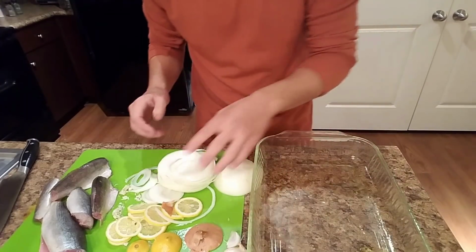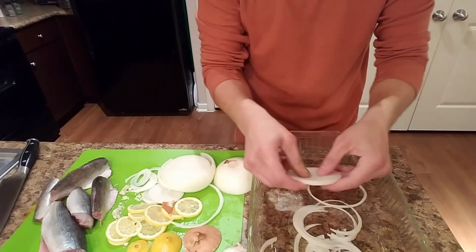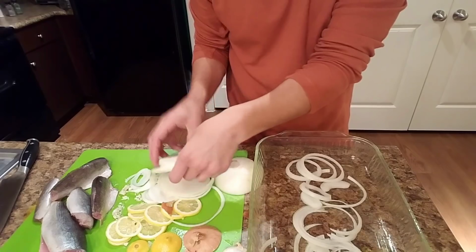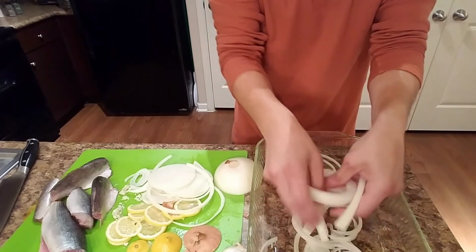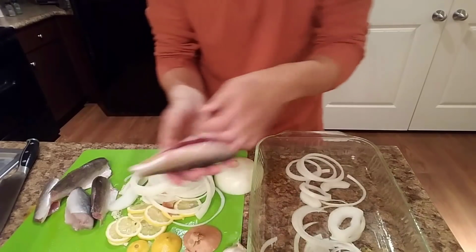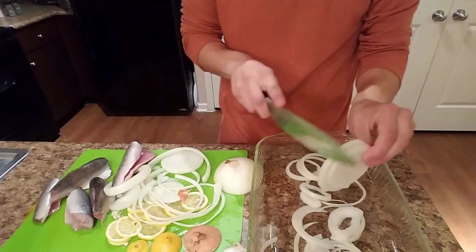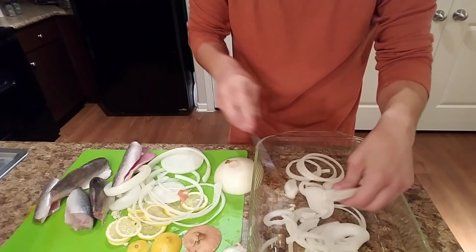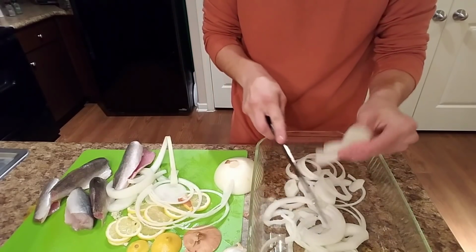All right, so here's the plan. I'm gonna take some of these onions, lay them out as a base in our baking dish thing here. And then I'm gonna take the fishes, and I'm going to take the onions and haphazardly cut them while they're still in my hand, because safety first. Oh God, my eyes. Oh God!